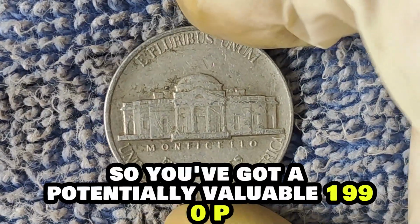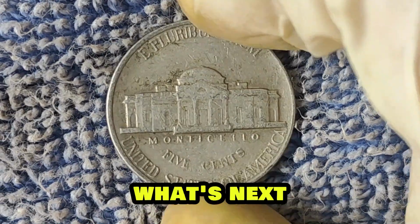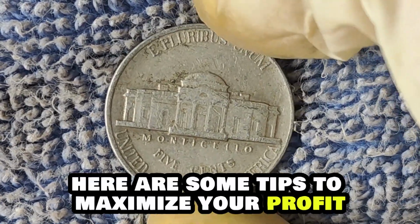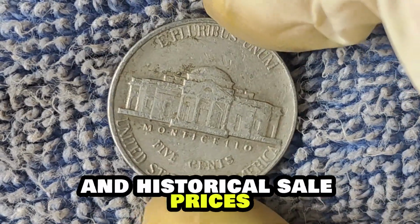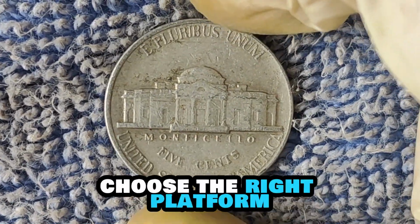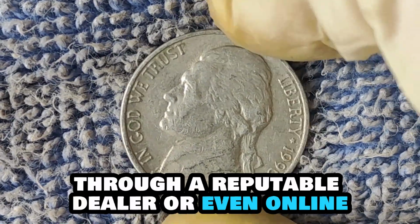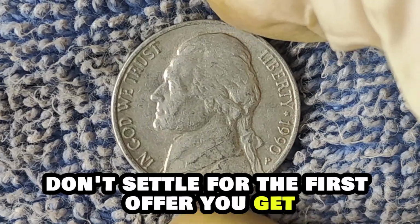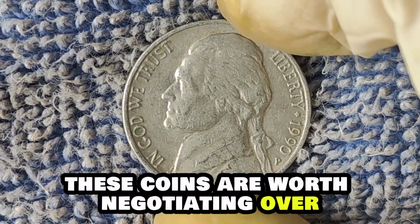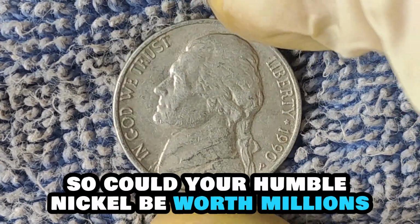So, you've got a potentially valuable 1990 Jefferson nickel. What's next? Here are some tips to maximize your profit. Know the current market value and historical sale prices. Choose the right platform. Consider selling at a major coin auction, through a reputable dealer, or even online, but be careful of scams. Don't settle for the first offer you get. These coins are worth negotiating over. So, could your humble nickel be worth millions?